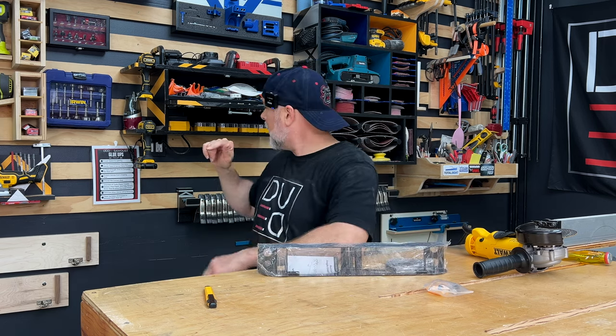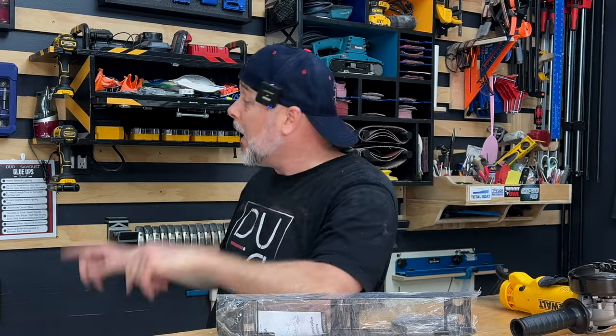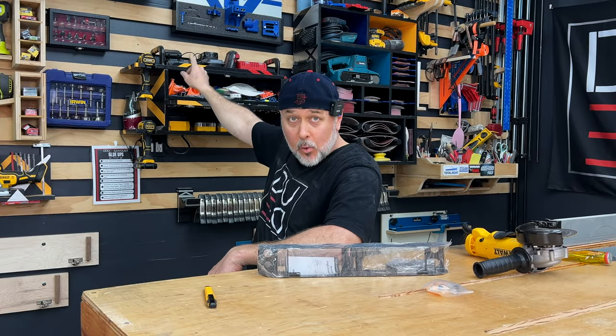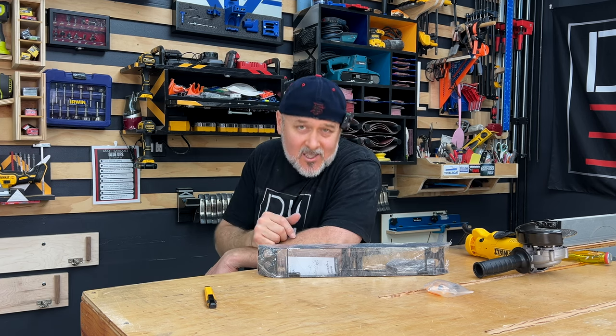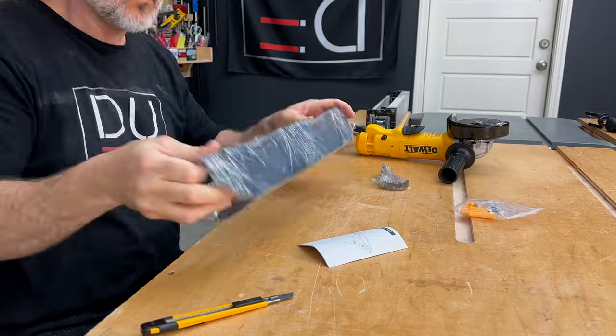So I'm going to put it right here where my glue up checklist is, available on my Etsy store. And my glue up checklist is going to find a new home kind of in this area right there. So let's get this installed and hung up on the wall. So I have a home for my angle grinder.